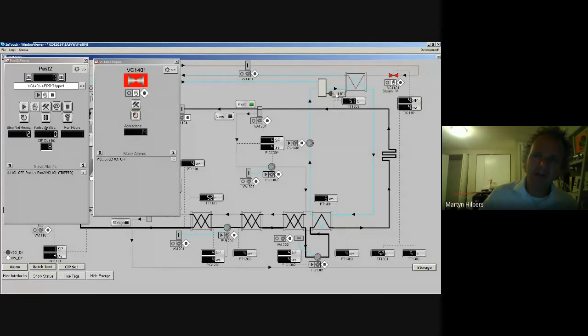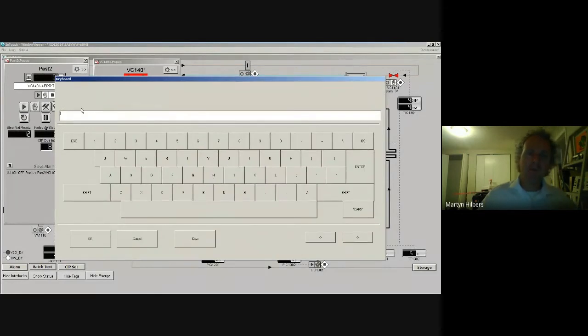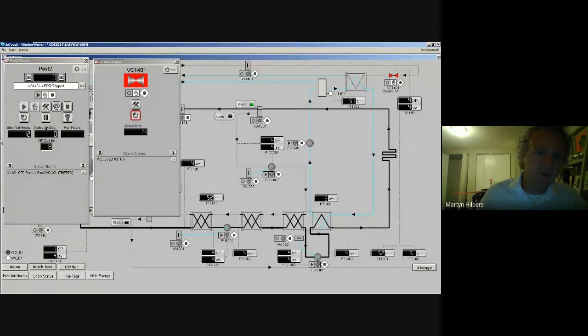I'm going to cause another problem. And a quick little side jump. These messages that you just saw, the control valve, the level switch has turned off, I can change these strings. I can change these messages on the fly in runtime. So instead of off, I can say media low. And I enter that, and I close that off.